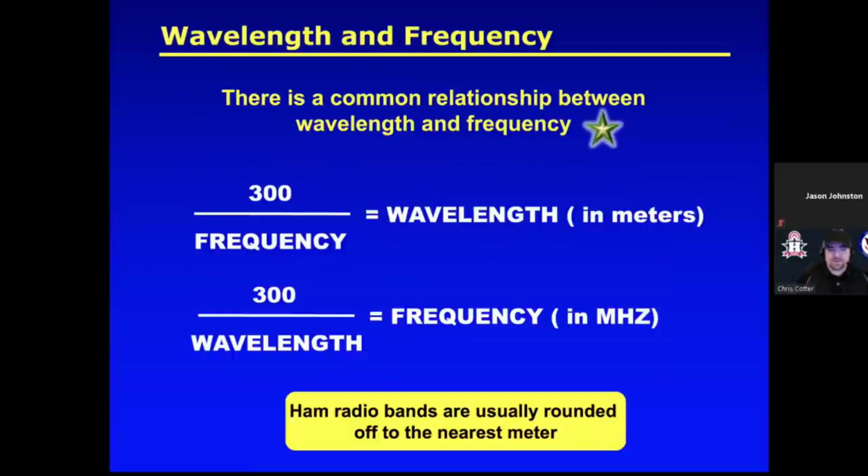I told you to memorize that 300 number. The way that we calculate frequency and wavelength is using that 300. Let's just take an example here. We want to know the wavelength of a frequency. Let's just take 146 megahertz. That's 146 million hertz, 146,000,000. The speed of light is 300 million. So we want to simplify that, knock off those additional zeros, and we're going to divide 300 by 146. And that's going to give us our wavelength in meters. And that's generally going to be right around 2 meters.